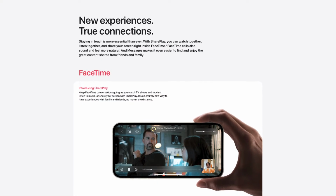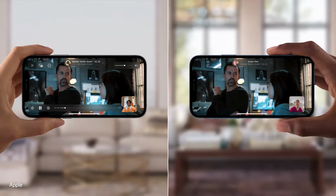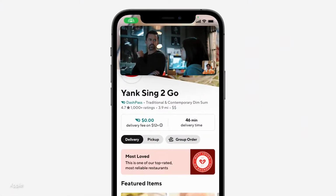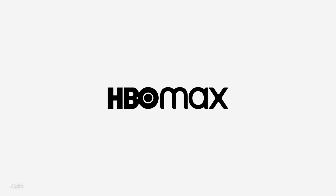FaceTime will now support SharePlay. With this feature, you can listen to music together, watch shows, and share your screen. Also, SharePlay can beam your images to a larger screen using Picture-in-Picture and AirPlay. Several streaming apps have partnered with Apple for SharePlay, including Disney+, Hulu, HBO Max, and others.